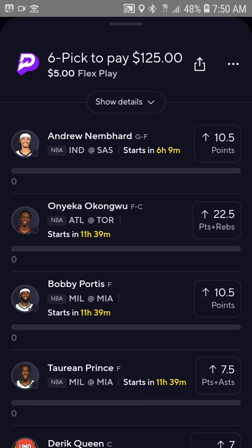Okay, first pick of the day, I'm going with Andrew Nembhard to get over 10.5 points going against the San Antonio Spurs. Now, the San Antonio Spurs are giving up an average of 38 points to the shooting guard position. And out of the two shooting guards on the team, Andrew Nembhard is the more dominant with the minutes given. They have Ben Sheppard coming off the bench as the shooting guard, but out of the two, Andrew Nembhard is the most active.